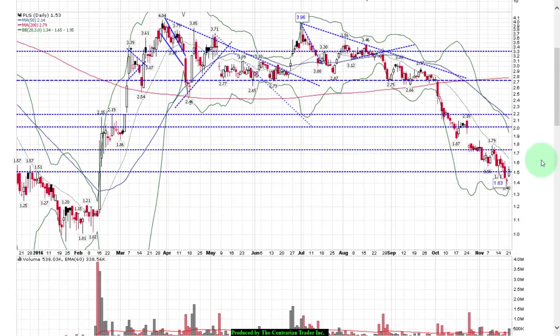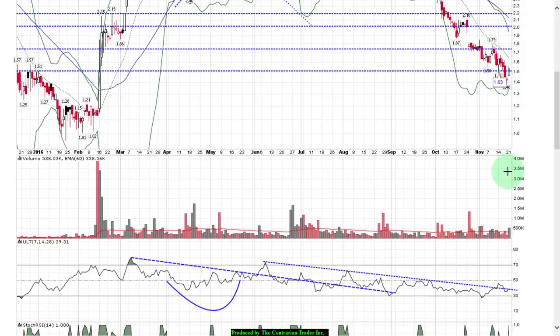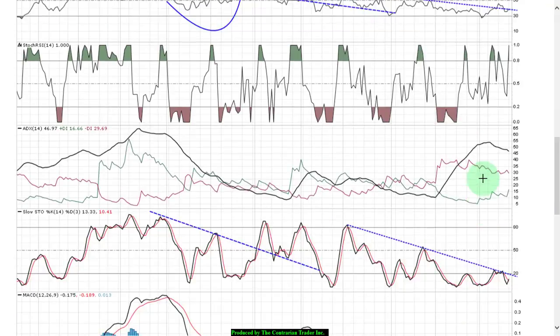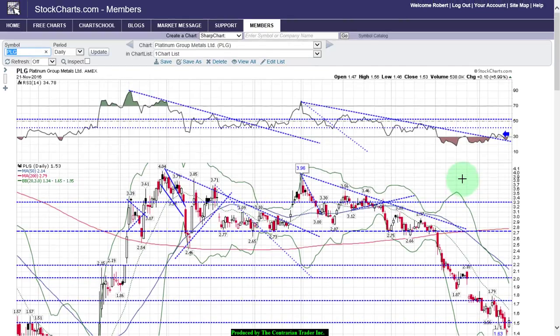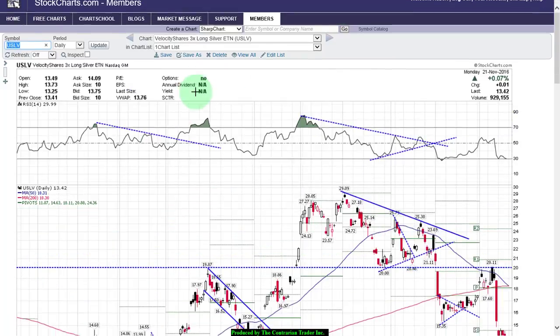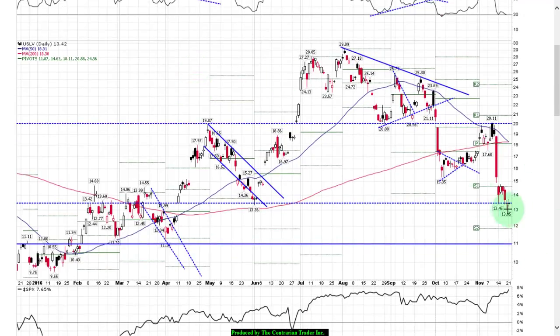PLG recaptured critical support yesterday. Volume very strong. No breakouts yet. So we're not going to look to add to this position, but it could quite possibly well be soon that we add more. We'll watch the dollar. USLV, holding support.